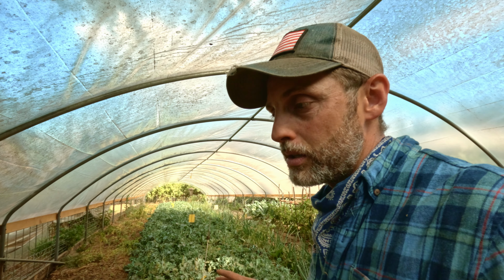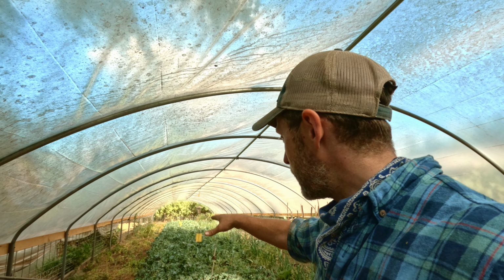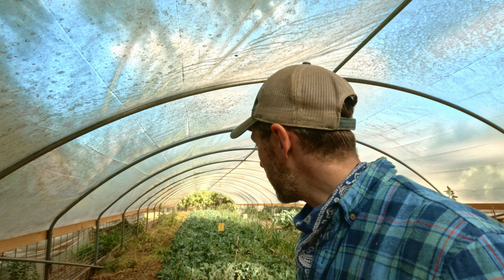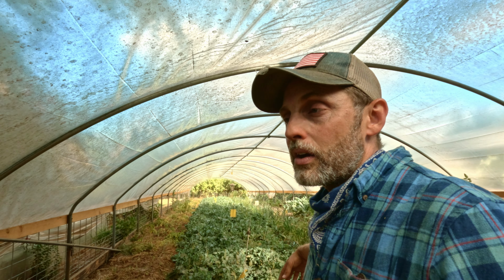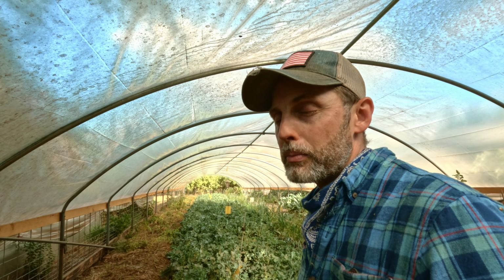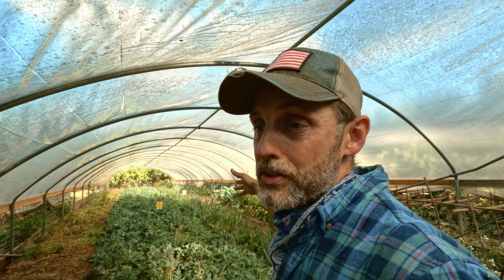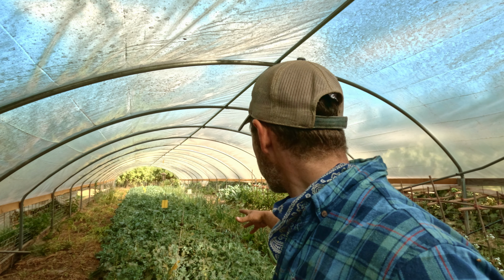My onions are ready to be removed and they need to cure. So between getting some of the kale out, probably about a third of the kale is going to be coming out, the potatoes, get the onions out, and we'll just keep going like that. Now, I'm still going to have stuff in here probably most of the way through winter. The leeks and the Brussels sprouts will stay in here until they're ready. Some of the other stuff will probably come out.